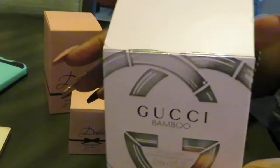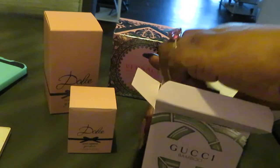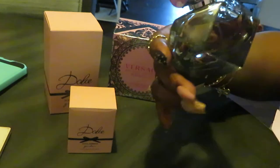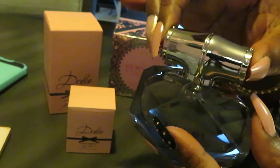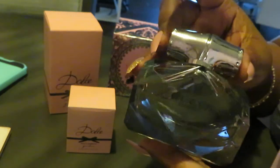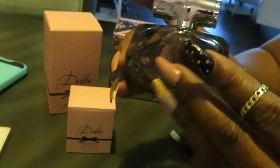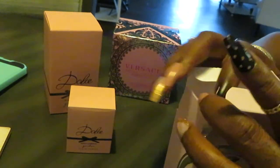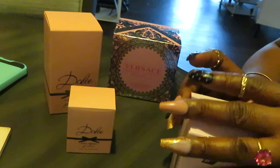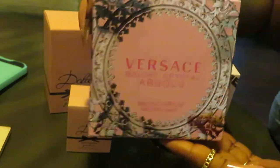Gucci Bamboo, guys. Very pricey. But of course, y'all know me. I always get things at the discounted price. I love the bottle. I like the fact that Gucci put a little effort into this bottle. And I like the little whole bamboo top. I thought that was really cute. I love the Gucci Bamboo smell. It smells really nice. That is the Gucci Bamboo. All right, and let's go on to our Versace Bright Crystal Absolu.